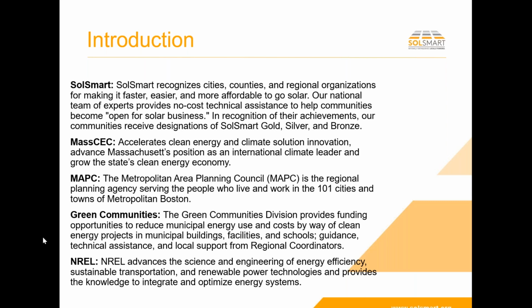So things like the time that it takes to get solar approved within communities and all the non-hardware costs related to those processes, which account for more than half the cost of a solar PV installation and are often under local control. And if communities adopt best practices, they get designated as gold, silver, or bronze, depending on the level of and number of steps that they've taken. And then there's free technical assistance available for any community that wishes to participate. So feel free to reach out if there is any interest in that program, either to myself and Anthony, who's also on the call from Cadmus, or to the folks at MAPC.